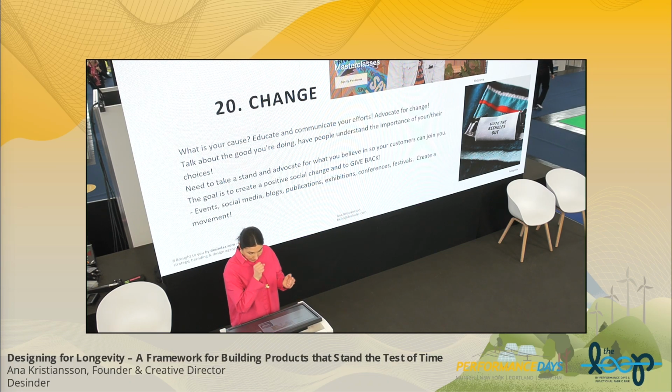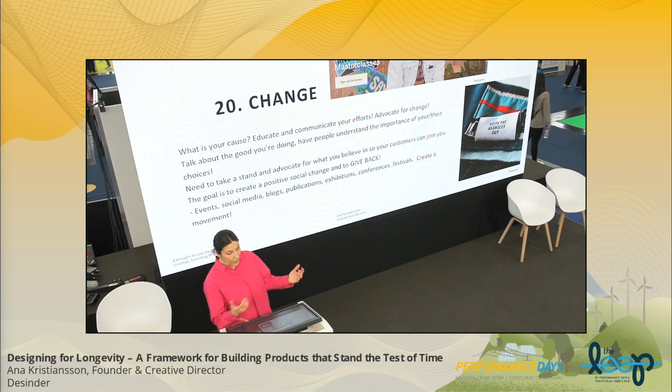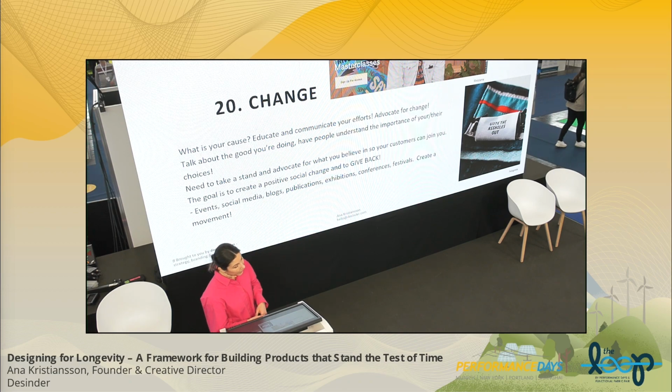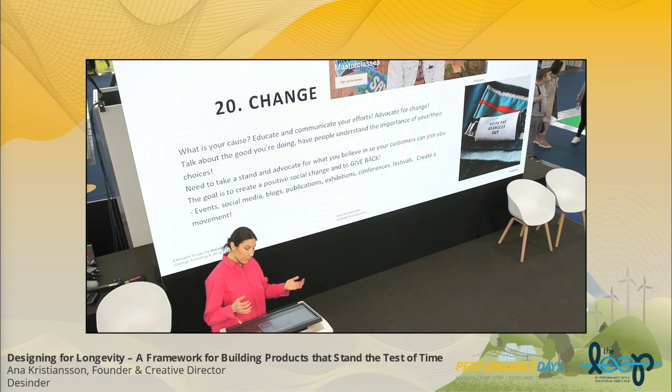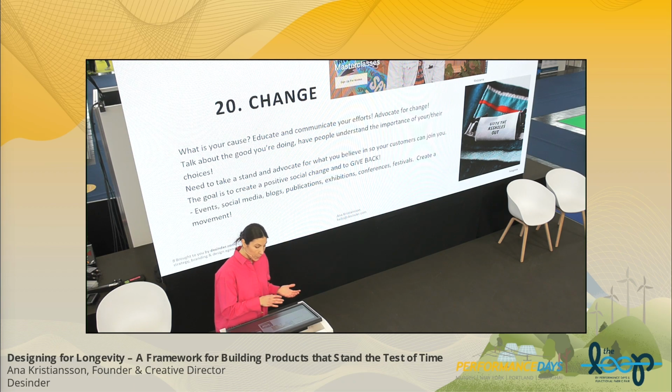And here it's about doing events also. What events can you do to rally your troops? How can you use and leverage social media and blogs and publications, of course, exhibitions you can do. There's conferences and there's festivals. What small physical things and, of course, online, what can you do to bring people together to support your cause?